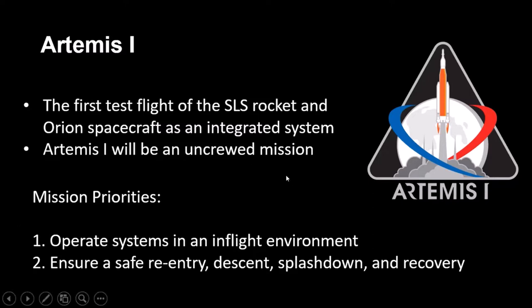Artemis One will be an uncrewed mission, but actually, we're going to have a couple of passengers on it. That's Shaun the Sheep and Snoopy the Dog. I think I have some photos. Some of you may recognize them.